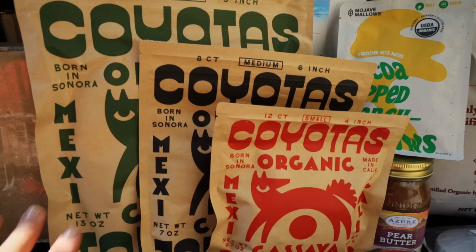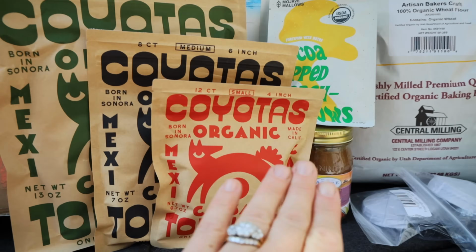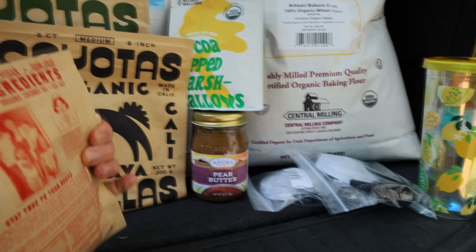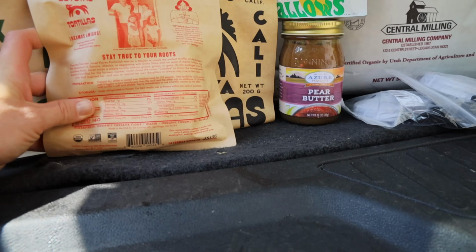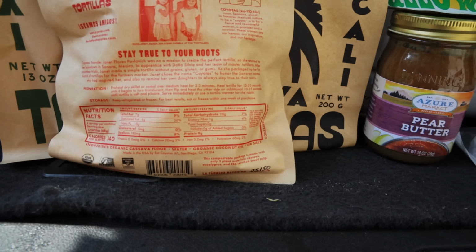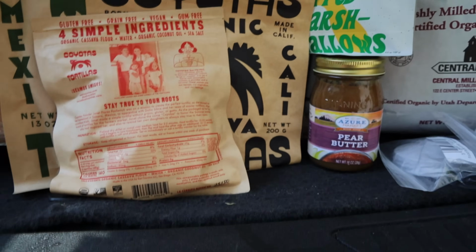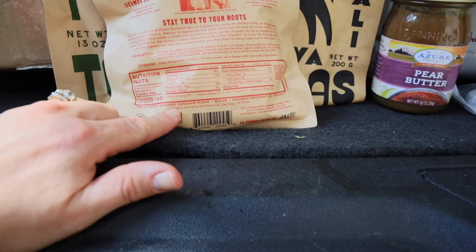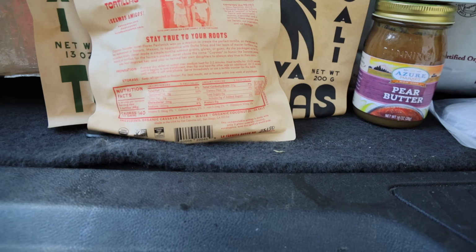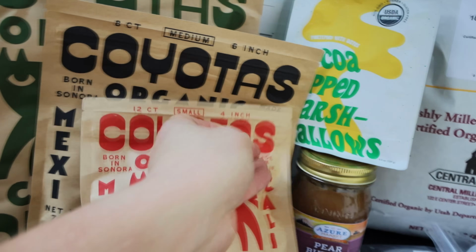I'm also very excited about these 3 because these are made out of cassava. So these are a grain-free tortilla, and I bought one in each size, so 4-inch, 6-inch, as well as a 9-inch tortilla. And the ingredients with these, now I don't think I've seen this brand before. I'm used to Siete, but I don't think I've seen this brand before, and this is pretty much gluten-free, grain-free, vegan, and gum-free. And their ingredients is just organic cassava flour, water, organic coconut oil, and sea salt. That is super, super clean, and I'm really excited to try this product. And if it's good, then I will definitely buy these again.